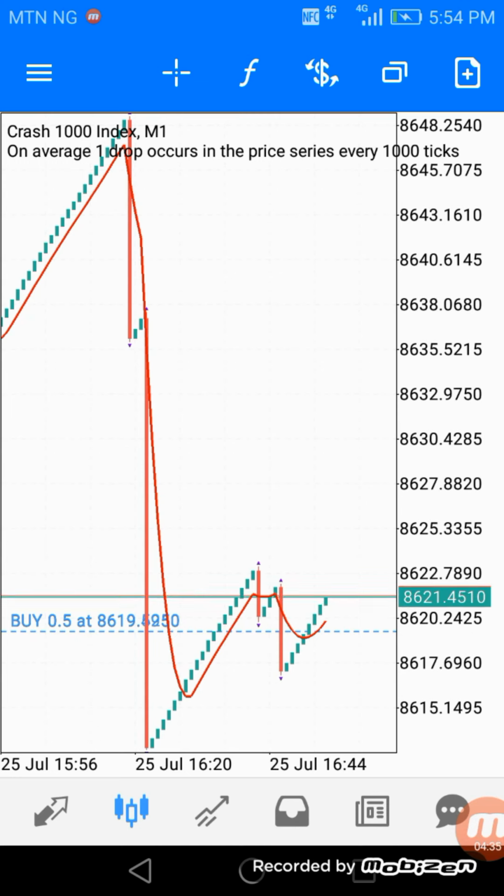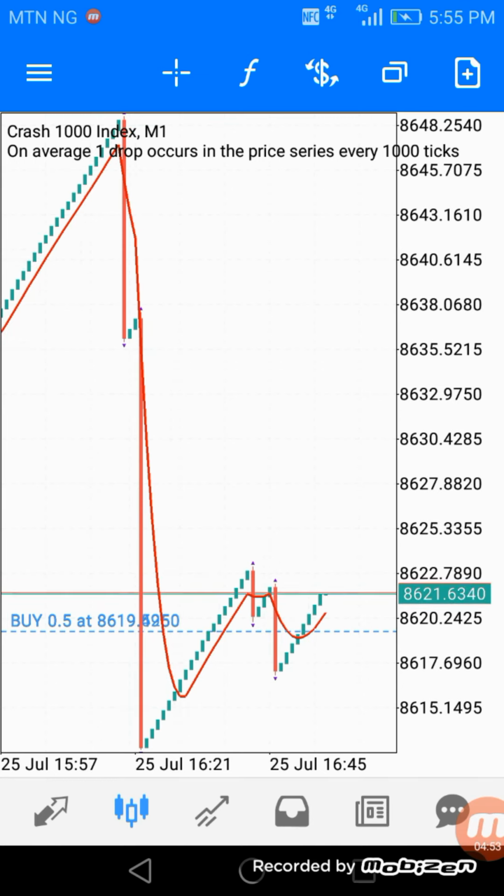And then if you look at the red moving average, you discover that the moving average makes W's and M's. For crash it makes W's and M's as well, and for boom it makes M's and W's. But on crash, we are looking at the W formation by the moving average.